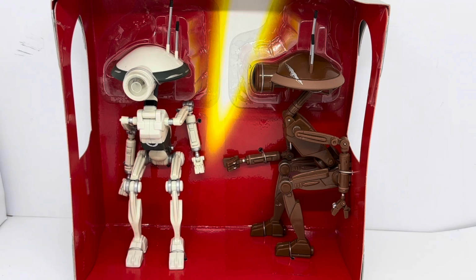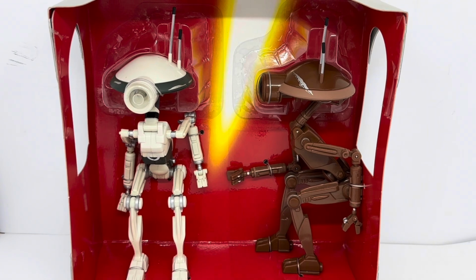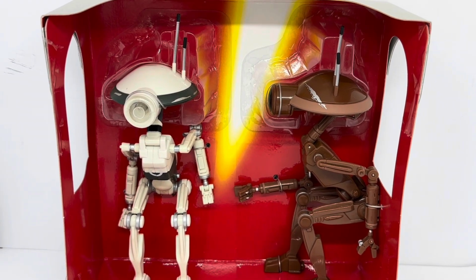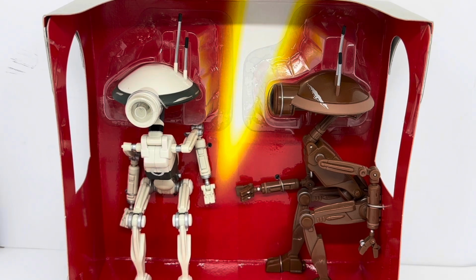But let's fast forward now to 2024, where we are today. Do these figures come up very often on the platforms? Well, the 12-inch figures don't really come up that often, not in this mint sealed condition. You do quite often see them come up loose on the platforms, but in mint sealed condition, very rarely do they come up now. If they come up in the boxes, they've usually been opened and taken out and just reboxed. But in the mint unopened boxes, yeah, not very often.